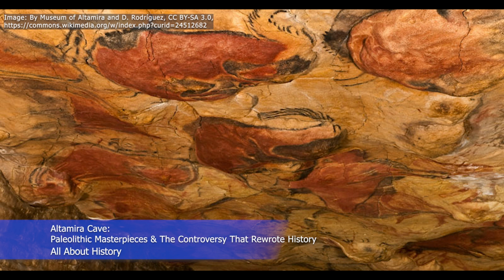But this incredible legacy is also incredibly fragile, isn't it? Preservation must be a nightmare. It's a massive ongoing challenge. Altamira is a delicate underground world, and keeping it stable has been a concern practically since day one. It faces threats both naturally and from us. What are the natural vulnerabilities?